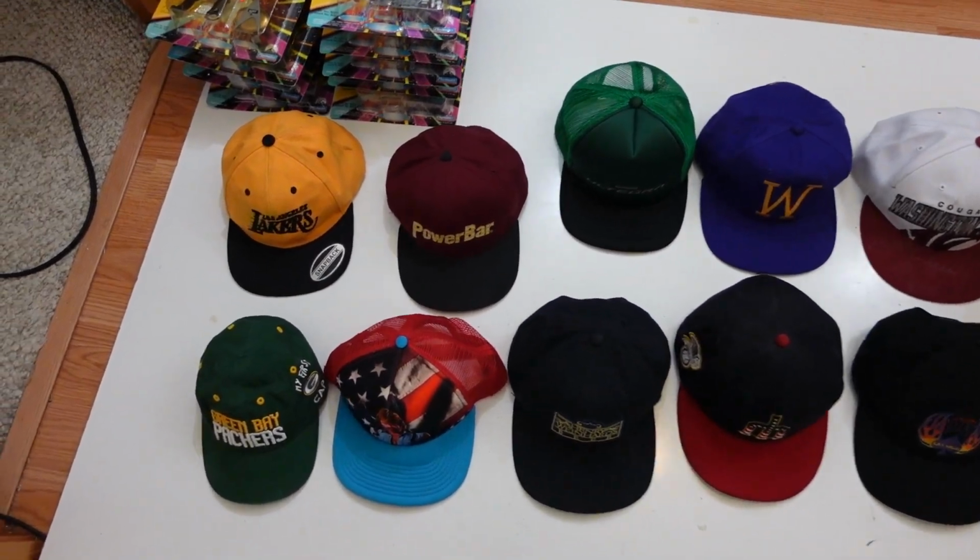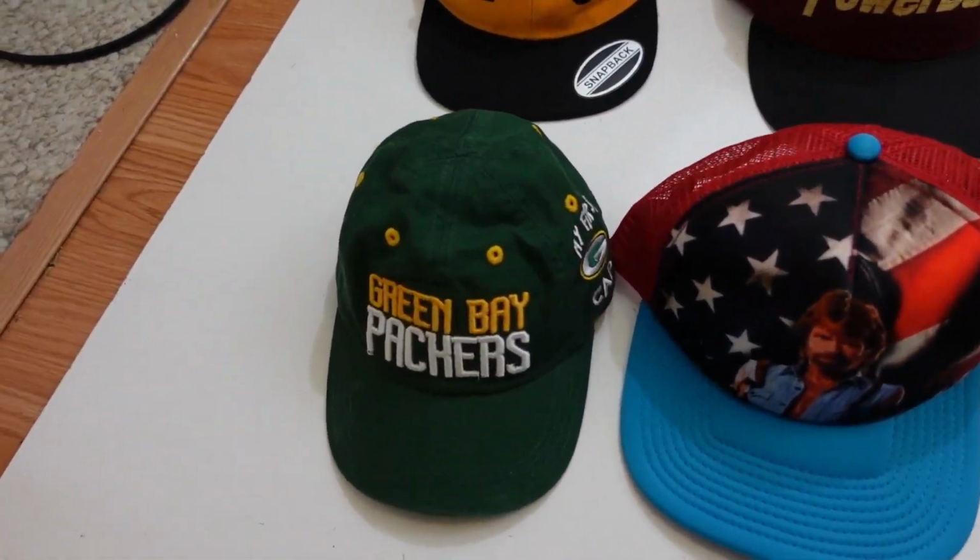Alright, I'm out here in the photo station. I spent some time cleaning up a few more hats. Got 10 laid out here ready to photograph and list. Let me give you guys a look at these. There are 10 more hats from that 68 hat lot that I purchased online.